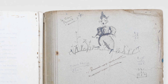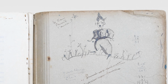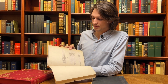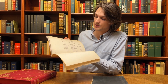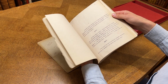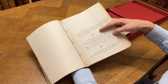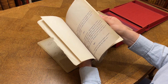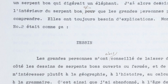This character that clearly possessed Saint-Exupéry's imagination and stayed with him. And then inside the text, we can begin to see here, and even on the first page, something that is not present in this typescript, of course, are the color drawings that Saint-Exupéry produced himself to illustrate his text. But rather nicely, we can see here he's written dessin, drawing, design, showing where these sketches are supposed to go in the text.